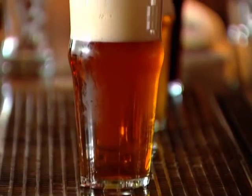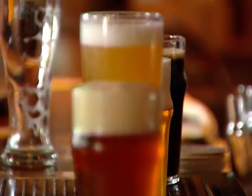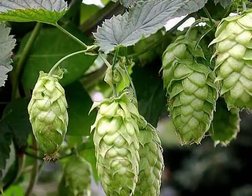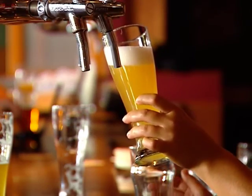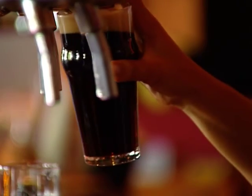No matter what the style, we brew every Schlafly beer using simple combinations of only four main ingredients: water, barley, hops, and yeast. All of our water is treated and then filtered before we brew with it. Malted barley is a roasted grain that gives your beer sweetness and color. The lighter malts produce golden, bready beers. The darker malts give us brown ales, porters, and stouts with hints of chocolate and coffee.